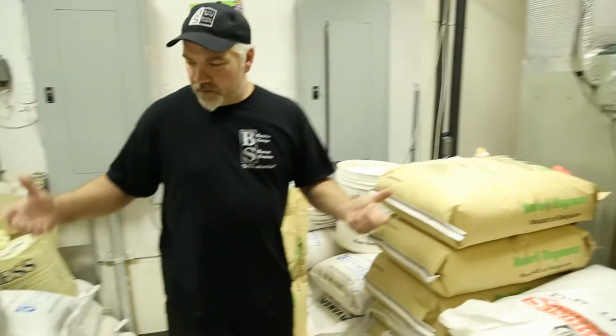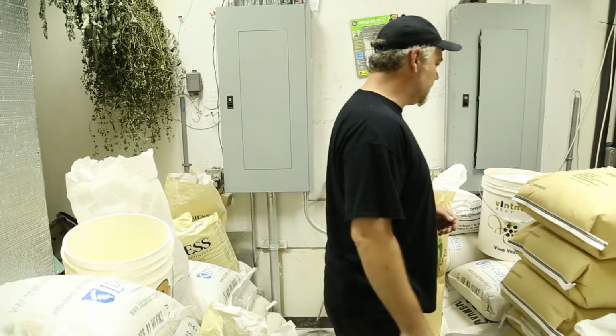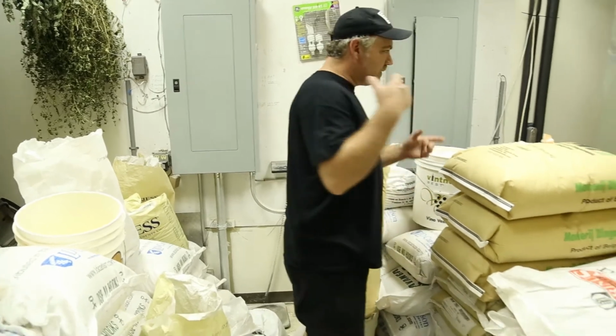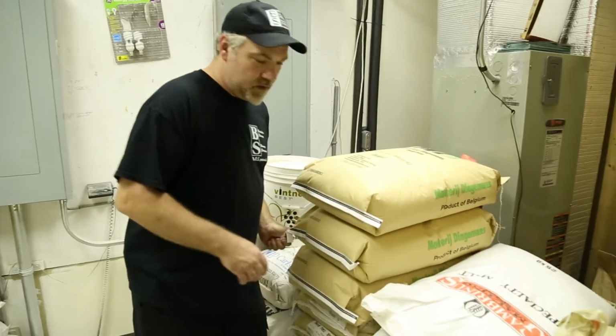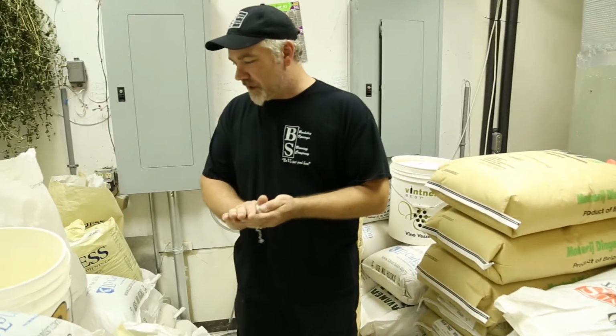Alright, so this is our grain room. It's awful small, as you can tell. It houses both of our air conditioners and the electrical systems. And also we've got 4 different base grains that we use in a lot of our beers, and a lot of different specialty grains. So it kind of takes a lot of space.